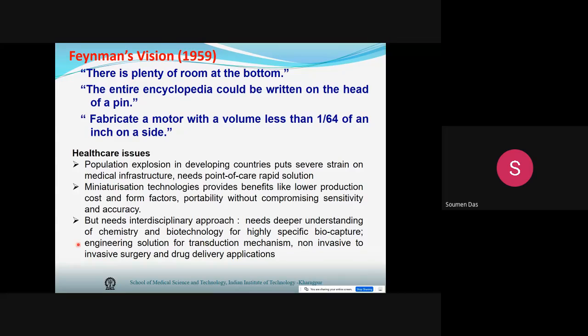It needs a deeper understanding of the chemistry and biotechnology, particularly for the healthcare sector, for the biosensors. We need a deeper understanding of what is happening in the chemistry and the biotechnology at the molecular level. When the coronavirus is interacting with the nanomaterial, we should understand at the molecular level what proteins will interact with the nanomaterial, and what electron transportation process is taking place. Those things we should understand.